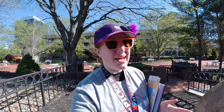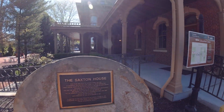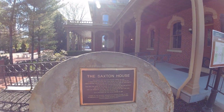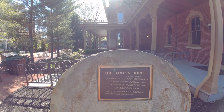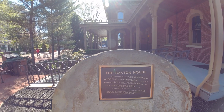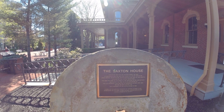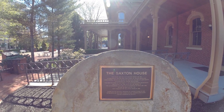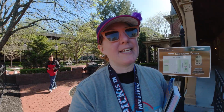Again, we can't go into the house right now because of COVID. Right outside of it, there's a really cool plaque that explains what it is. It's the Saxton House, which belonged to Ida prior to her marriage to William McKinley, and during the time while William served in the U.S. Congress and as governor of Ohio from 1891 to 1895 before he was elected the 25th president of the United States in 1896. Placed on the National Register of Historic Places in 1979, established as the First Lady's National Historic Site in 2000, Canton Preservation Society. So that's why it's the house for the First Ladies Education Center and the National Monument, which is really cool.